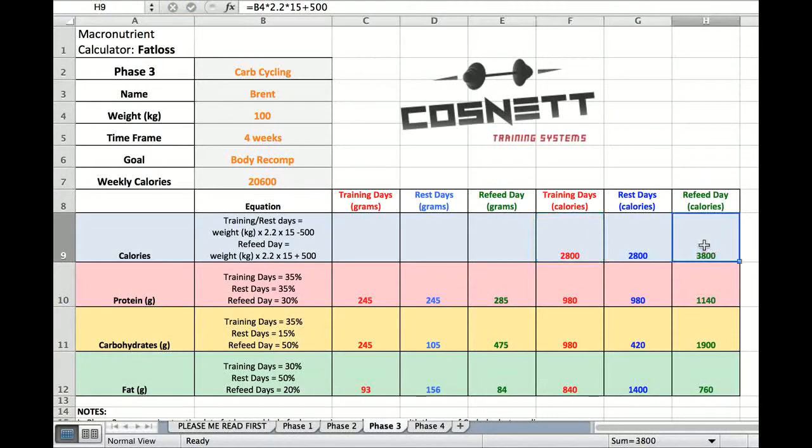And then we've got a 500 calorie surplus, as you can see there on the refeed day. So over a week, that'd be a 2,500 calorie deficit over a week. So you can see your weekly calories here as well. And like I said, you can change these numbers.